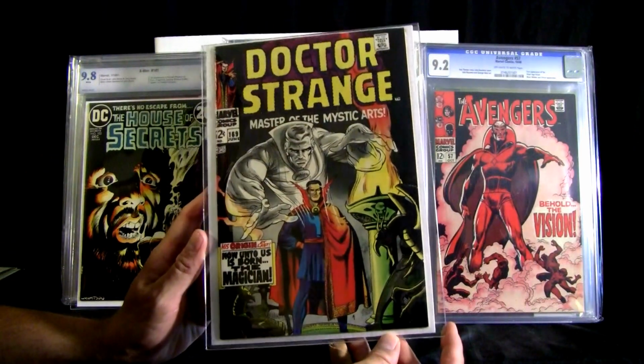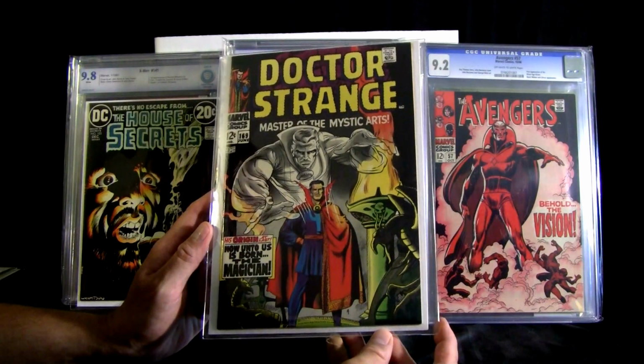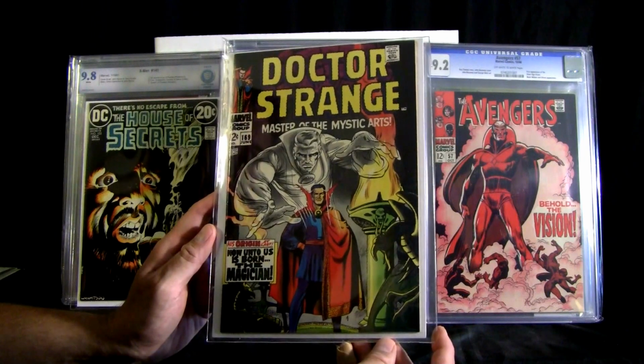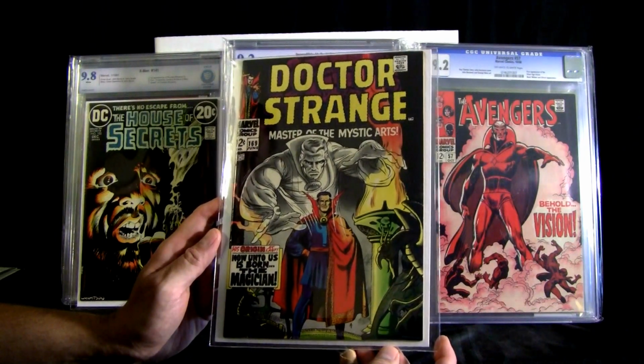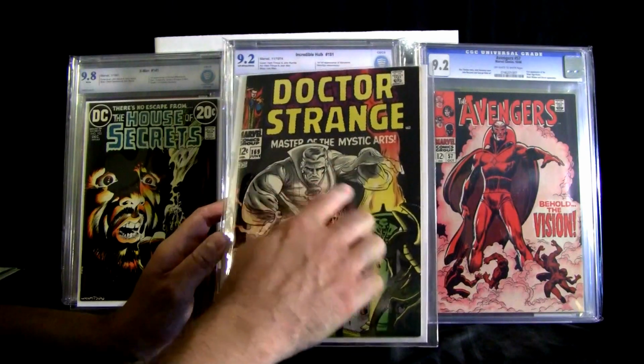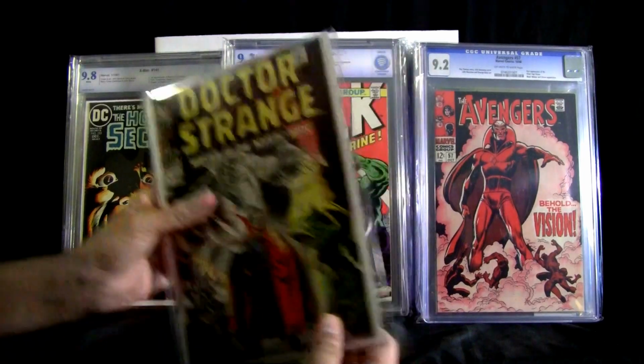Okay, Doctor Strange, number 169. This is just a cool cover. I know there's all the hype about the movie and stuff like that, but I don't really care about the movie. All this movie stuff is killing me trying to buy books because everything keeps shooting up in value. But anyway, yeah, again, dark cover. It's kind of cool. Have the ghost figure behind him, and I like the art on that too.